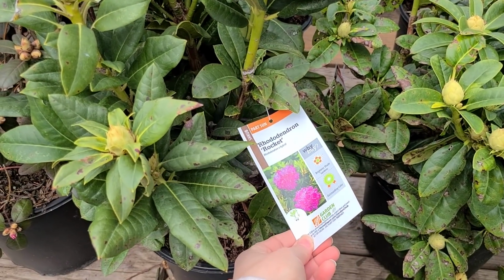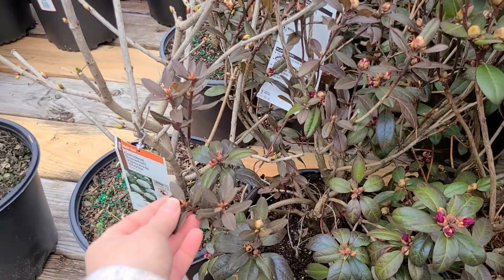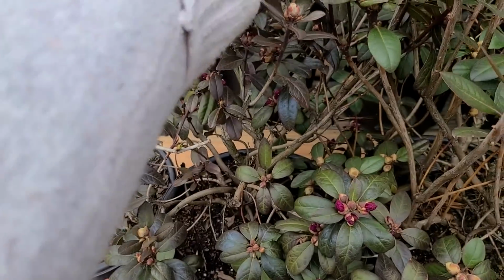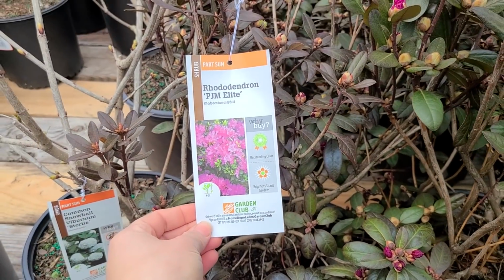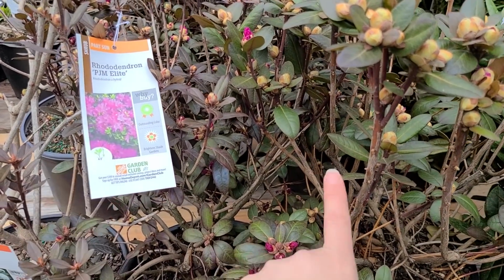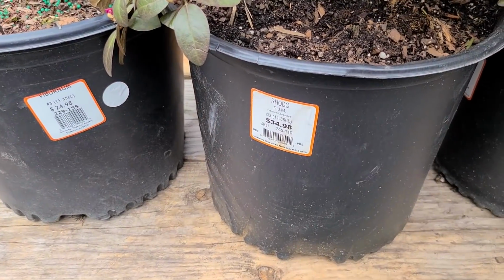This one's called Rhododendron Rocket. See, this PGM, the foliage is a little bit darker. Let's see what this one's called. Yeah, same one. So this one's just a little lighter, but it's the same variety. And these are $34.98.